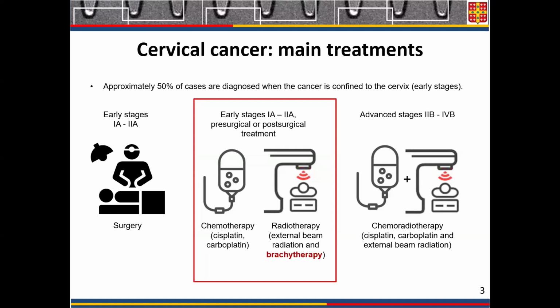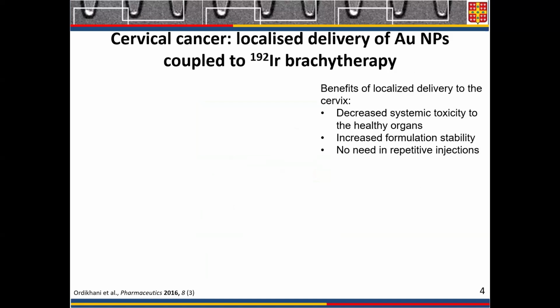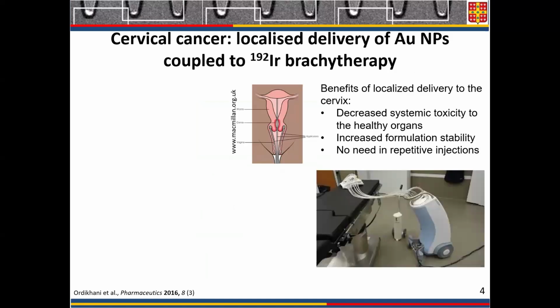So brachytherapy is a technology that is very, very interesting for the treatment of cervix cancer, but it is also a technology that could be accelerated by the use of gold nanoparticles, provided you inject the gold nanoparticles topically and locally and not through intravenous injection. If you inject gold nanoparticles intravenously, there's a high chance that you get a lot of gold in the liver, the spleen, the kidneys, and that's not good for the body. It's not necessary for the patient.